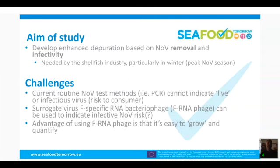So under challenges, the current routine norovirus test method, as I mentioned, is a molecular one, PCR, polymerase chain reaction, and it can't indicate live or infectious virus, and that's obviously the risk to the consumer. So we're using this surrogate virus, F-specific RNA bacteriophage. It can sometimes be called coliphage as well. I'll just refer to it as RNA phage, as it's a bit of a mouthful.